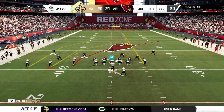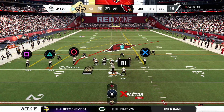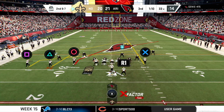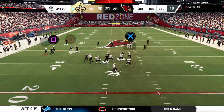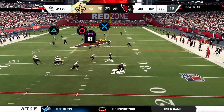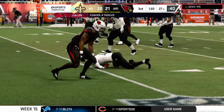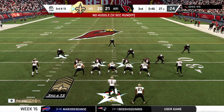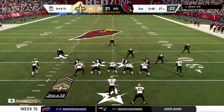The last run got 3. Now here's 2nd and 7. On 2nd down, here's Murray. Escaping them, and he's going to have to eat this one as down he goes. Josh Allen, who else? He's in there for his 4th sack of the afternoon.